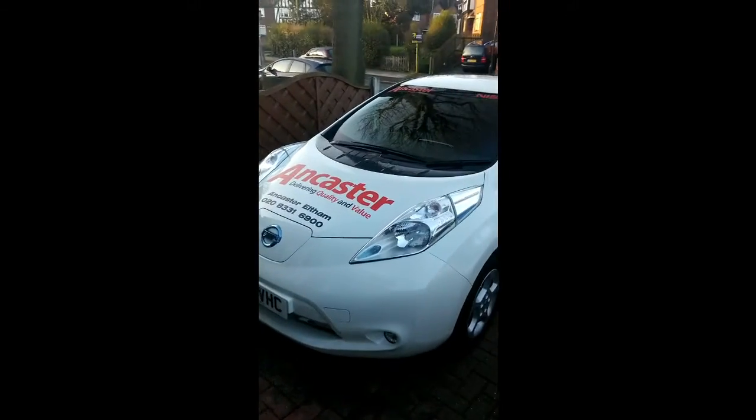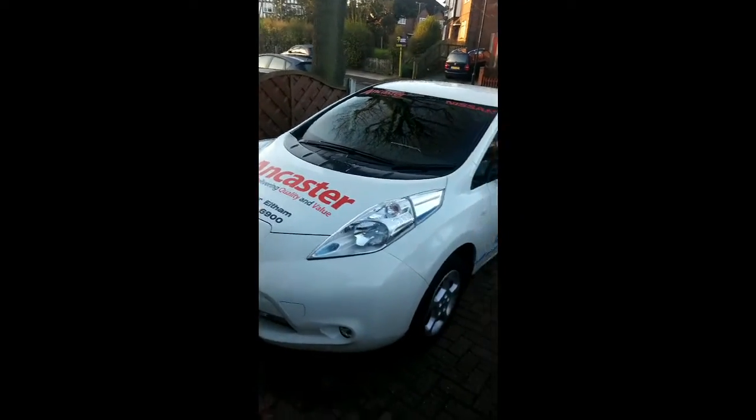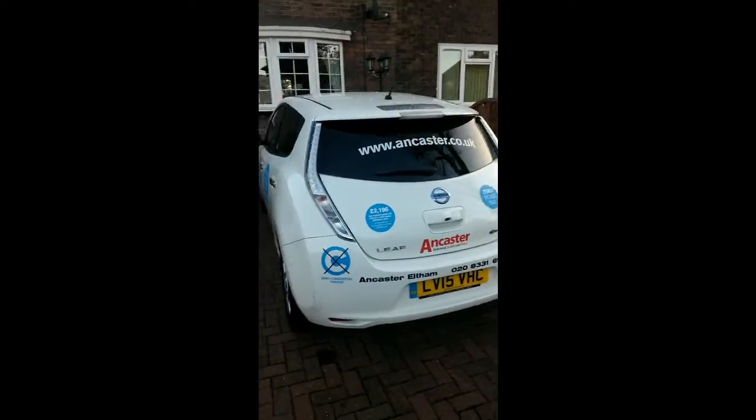This is not the Techno, this is the one down, the Centre model. So it's not the top of the range one, but that's good, because if I was going to buy one, I don't think I'd buy the top of the range one anyway. Otherwise it's identical in there to the 30 kilowatt Leaf, except it's got all that horrible sunlight on it, which I didn't like, but you know, hey ho.